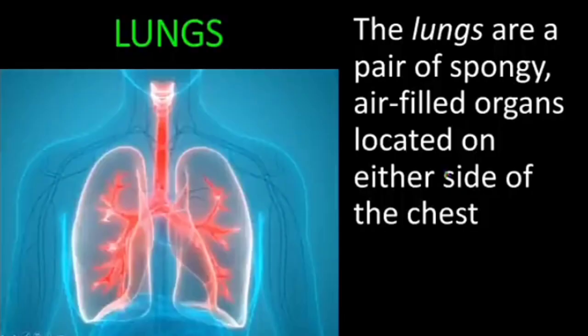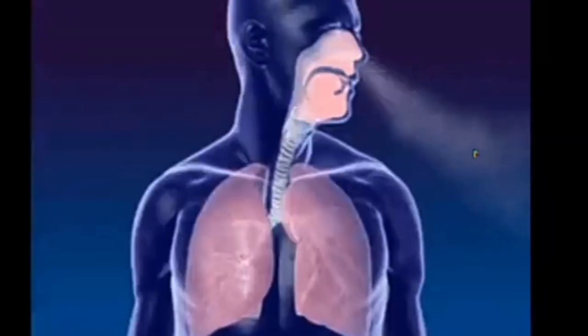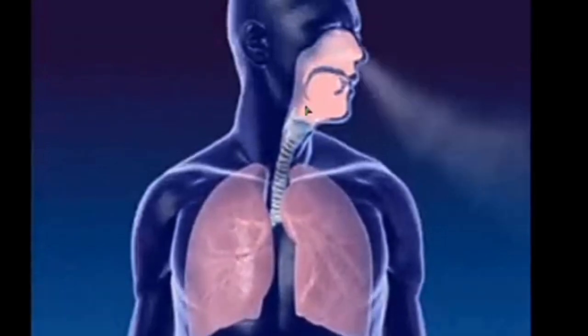Then the lungs, which are a pair of spongy air-filled organs located on either side of the chest. The bronchi, the bronchioles, and the alveoli attached are clearly seen. As we inhale, our lungs become bigger. When we exhale, the lungs become smaller.